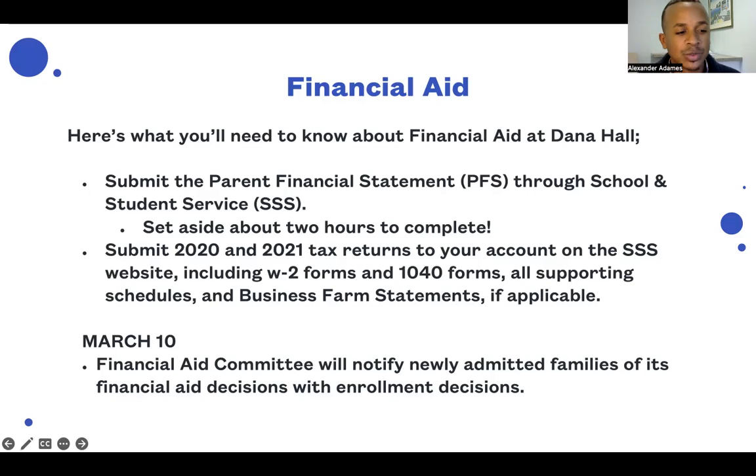And then, as promised, I just wanted to talk a little bit about financial aid. So here's kind of what you need to know about financial aid. For financial aid, you want to submit the parent financial statement. That will allow us to see how much aid your family will need to be able to attend Dana Hall. So you want to set aside about 2 hours to complete that application. That is an application aside from your school application. So it'll be your Dana Hall application or your application through Ravenna, and then your financial aid application together. And those two things will be needed for you to be considered for admission, right?